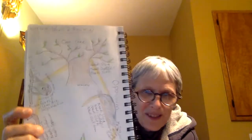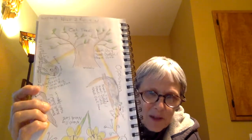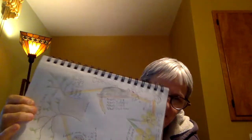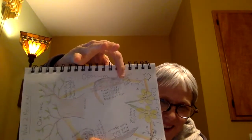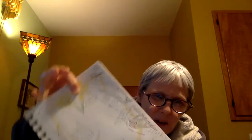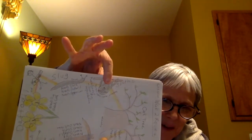Well, before I sing another song, I have one more page I wanted to show you that I worked on today. This is my page that I did for review. Do you see? I kind of drew again the nature friends from this week. Here's the oak tree. There's the opossum. See him right there? There's his nose. There's the daffodils. There's the slug. And there's a sloth hanging upside down.